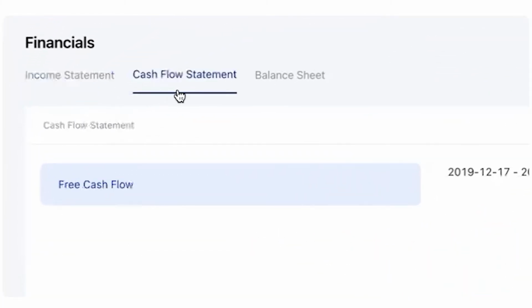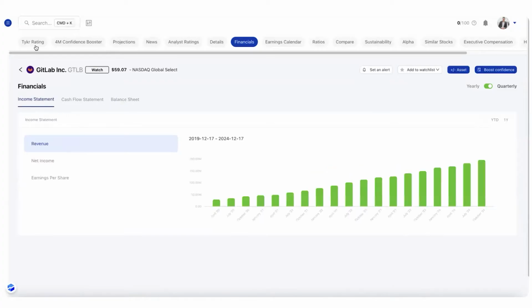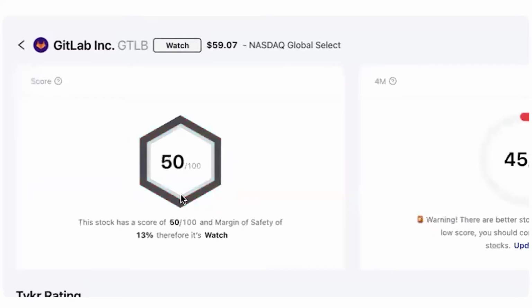Next up, we've got the cash flow statement. Free cash flow is what we're looking for. We want to see this number increasing quarter over quarter over 4 years. And then the balance sheet, we look at assets, liabilities, debt, and equity. With assets and equity, we want to see those numbers increasing over 4 years. And then liabilities and debt, we want to see those moving flat or moving down. All right, so that's the score. So we're at a 50. 50 or higher is good. So we're at 1 out of 2.